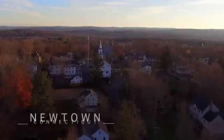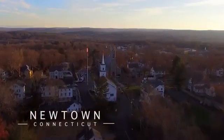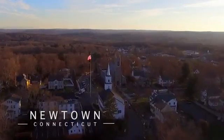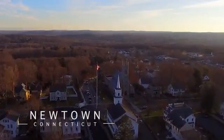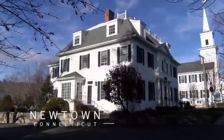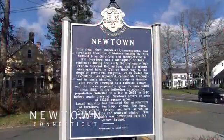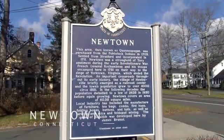Today I'm on my way to Newtown, Connecticut, in the southwestern part of the state. Newtown is an excellent example of a rural New England town with a population of about 28,000 and a natural border along the Housatonic River. The town center offers local shopping, a seasonal farmers market, and a wide range of restaurants, cafes, and delis. Founded in 1711, Newtown is full of history.